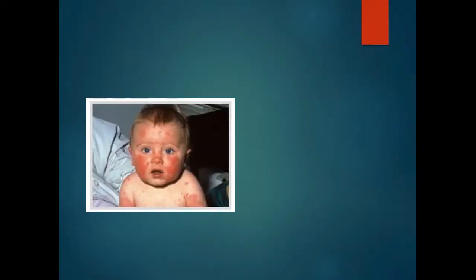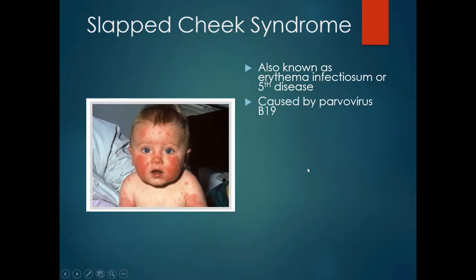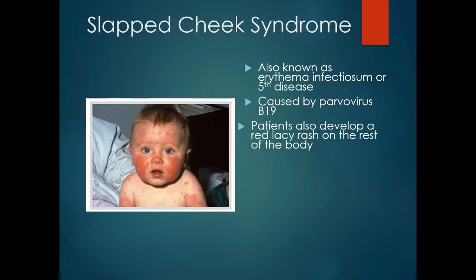Here we have a child with quite red cheeks, a red confluent rash on the cheeks, with also some rash seen on the rest of the face, trunk and upper limbs. This is called slap cheek syndrome and is characterized by the intense erythema of the cheeks, either one cheek or both cheeks. This is also known as erythema infectiosum or fifth disease, and it's caused by parvovirus B19.